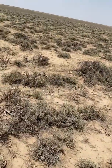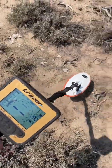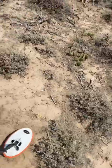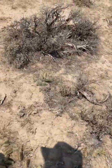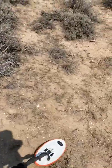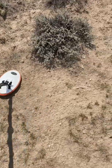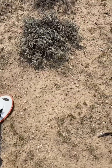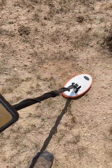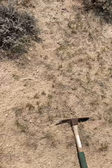Alright, my friends, out here at the Sweetwater agate beds again. I put on the larger coil that comes with the Nokta Makro, and I've gone out a little further than we've been before, so hoping maybe we'll find some cool stuff, and I'll check back in when we find something. Alright guys, there's a good signal here. There's a little target. This is on boost mode, just with regular default settings. Alright, so let's see what we get.